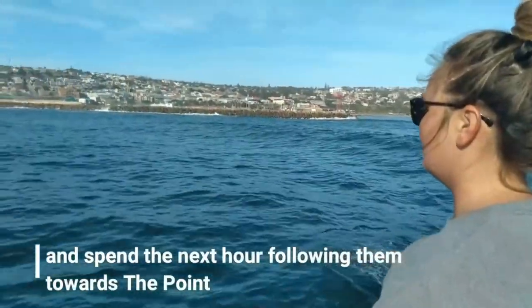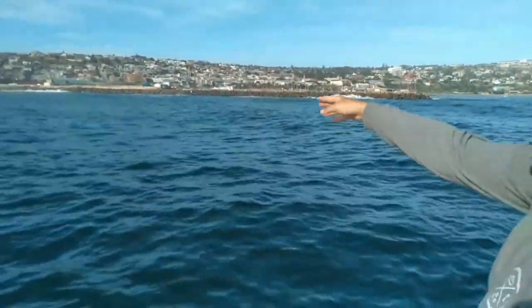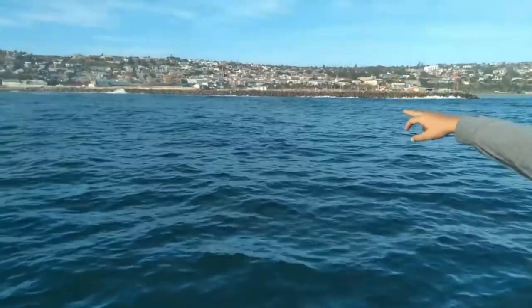Have you seen them? No, I just saw something come out of the water. It's right where the swell is breaking.